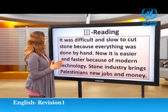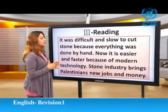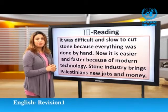Let's continue. It was difficult and slow to cut stone because everything was done by hand. Now it is easier and faster because of modern technology. Stone industry brings Palestinians new jobs and money.